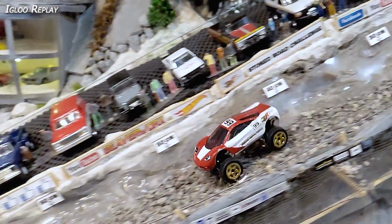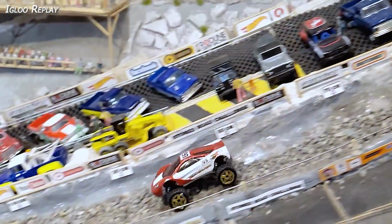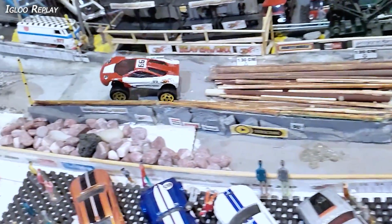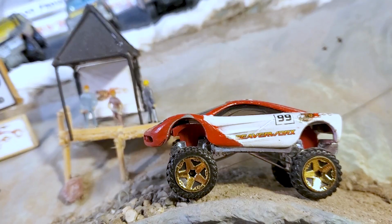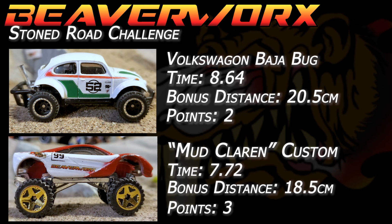You got to make it just soft enough. And if you have the regular castings with the big wheels, well, they go down fast, but they are not stable. It's a dice roll. This right here, you get the best of both worlds. It's going to bounce you around. It's going to make it soft and get you to the bottom like the mud Clarin. Look at that. 7.72 time and an 18.5 centimeter distance, and that's going to give the mud Clarin round number 1 with 3 points. Got the fastest time. Not by much. It's close.